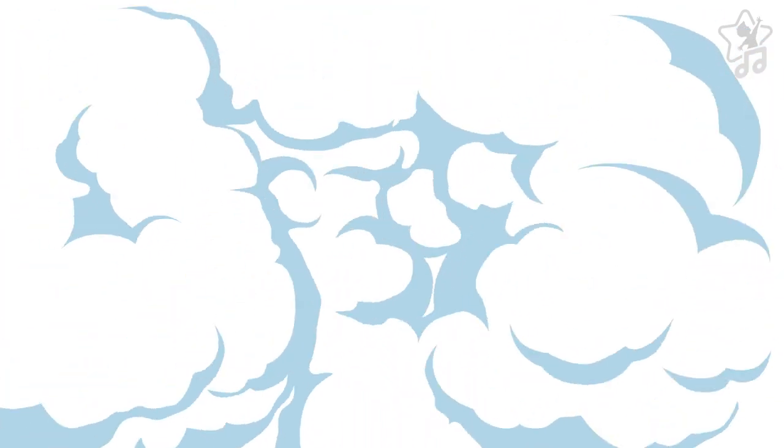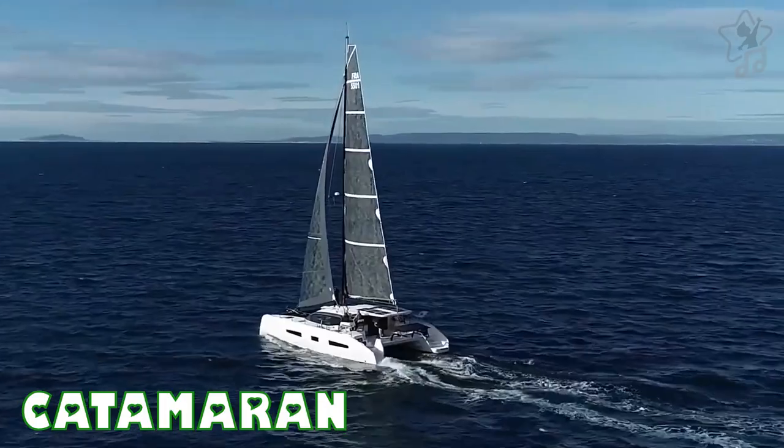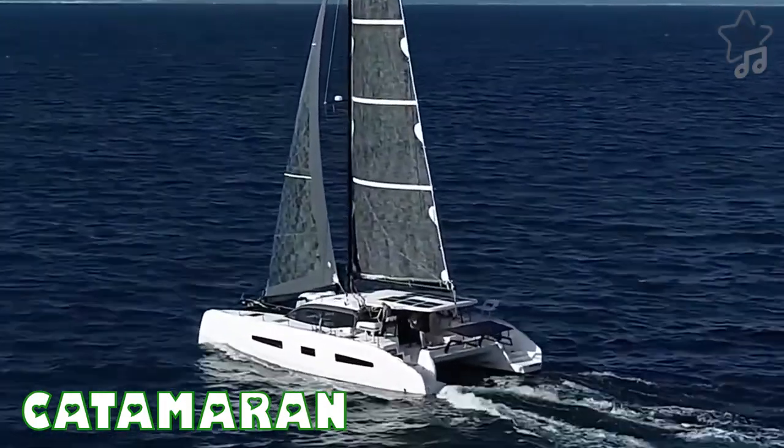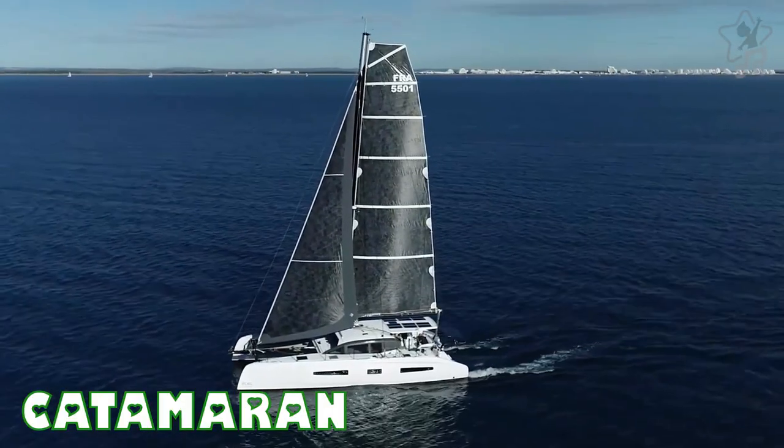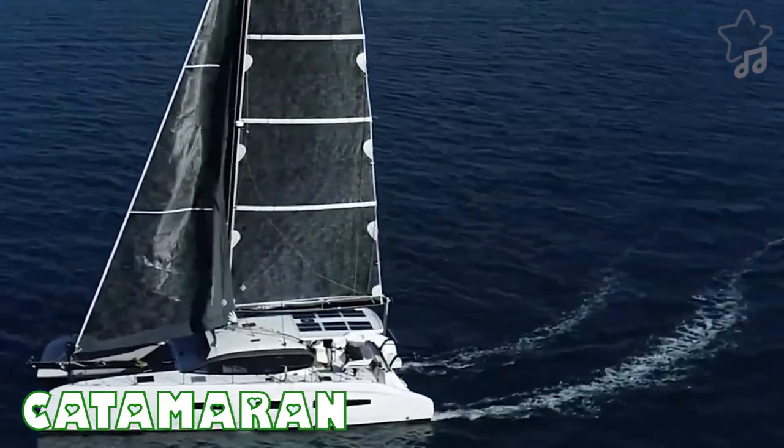Catamaran. A catamaran is a type of ship with two parallel hulls of equal size. The distance between the catamaran's hulls provides resistance to rolling and capsizing at sea.